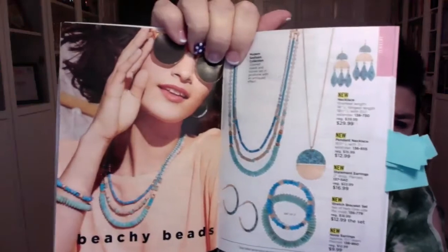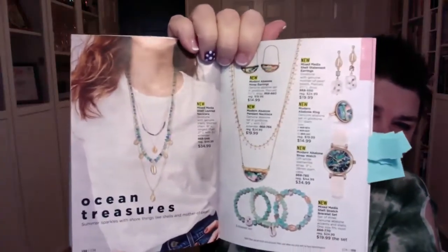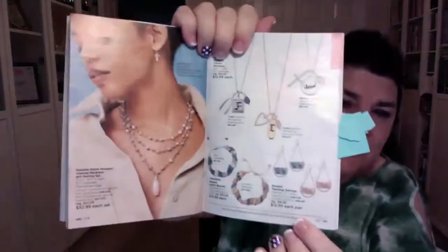All kinds of things. Check out this summer jewelry. Peachy beads. Isn't that gorgeous for summer? Wow. And we have some more summer jewelry. Ocean treasures. And some more summer jewelry.